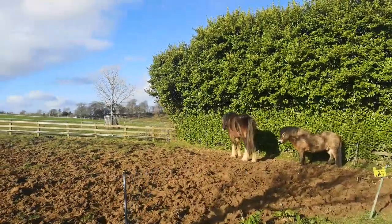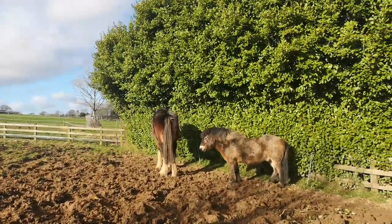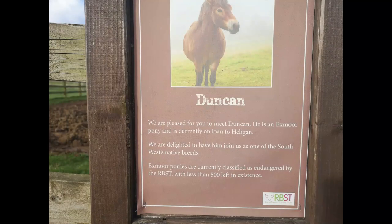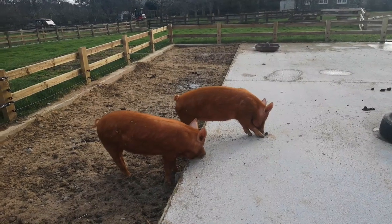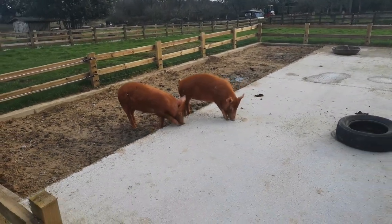And yet here's more that's unfortunately missed by most people. There's also lots of animals there, which is great for the kids. It's also a farm, and the animals they do have are quite rare breeds, and they all have their own names and boards to read with information about them, which is well worth looking around and seeing a very, very active Cornish farm. And yes, lots of piggies and other things as well.